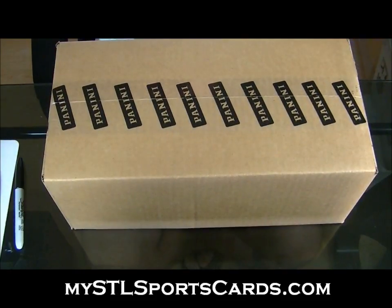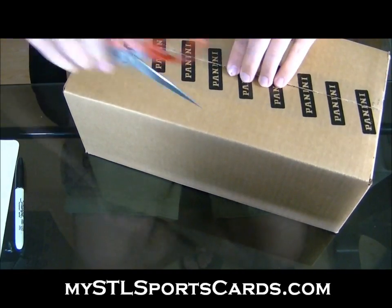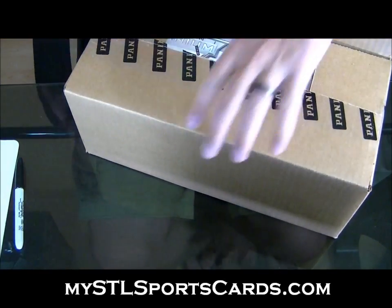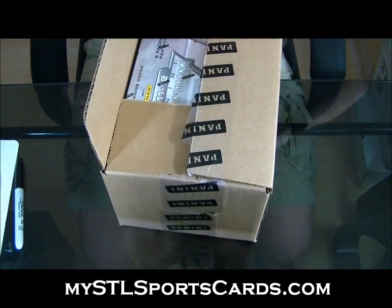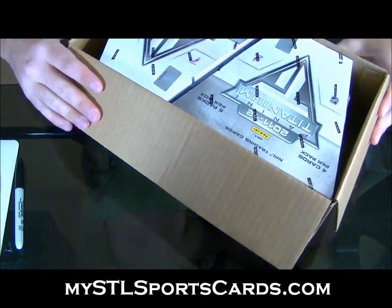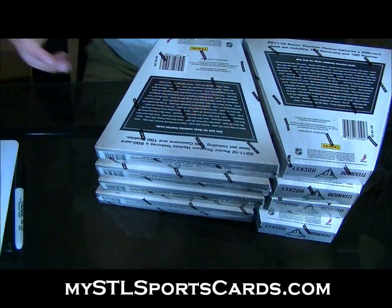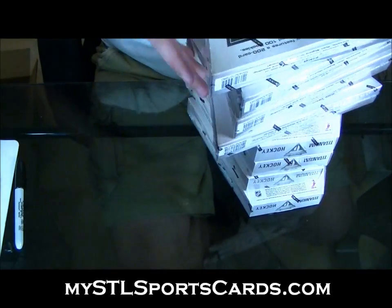Here we go, group break number 240. Group break 240. Let's see what happens. Titanium Divisional. Eight boxes, sealed case. Good luck, everybody.